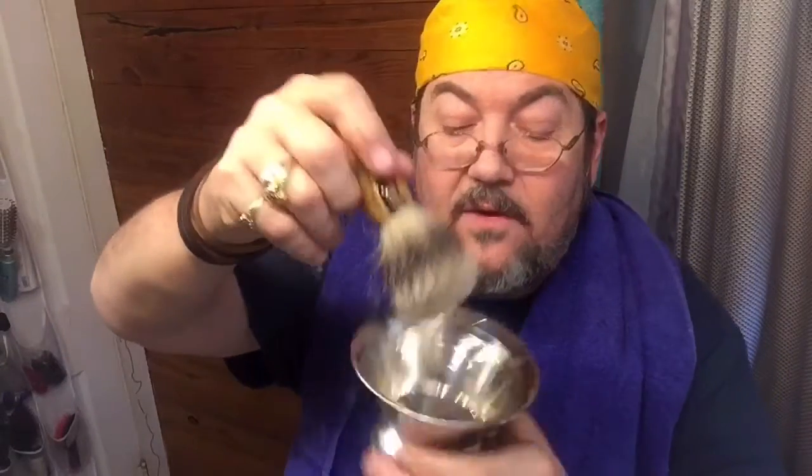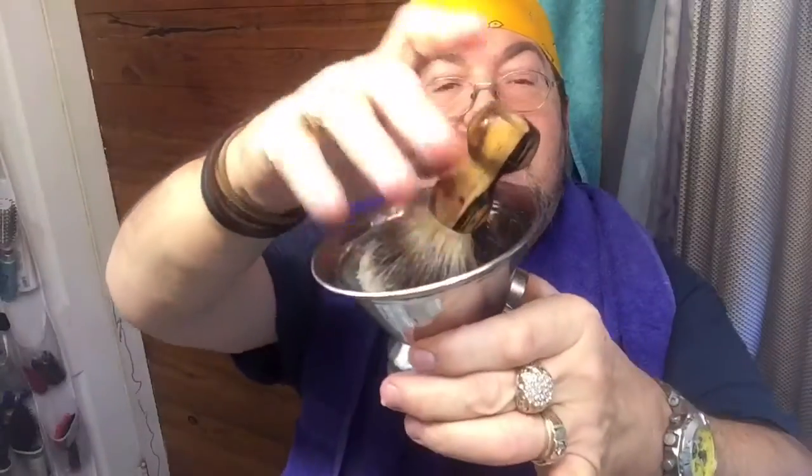I'm going to go ahead and just sit it upside down on a chunk that I've put in the bottom of my bowl. I'm just going to sit it right there with hot water in the brush and allow that to moisten the chunk. And in the meantime, I'm going to apply some pre-shave.